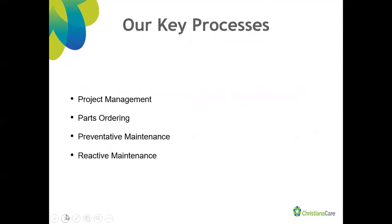Next, please. So looking at those 4 key processes, we manage projects, whether it's an install or removal or changing software sometimes, updating things. Parts ordering. You got to have parts if you're going to be successful servicing and maintaining equipment. As part of our key process, we partner heavily with PartSource, and some of our metrics around that we're able to even answer to using documents that PartSource generates for us. So we also do preventative and reactive maintenance.